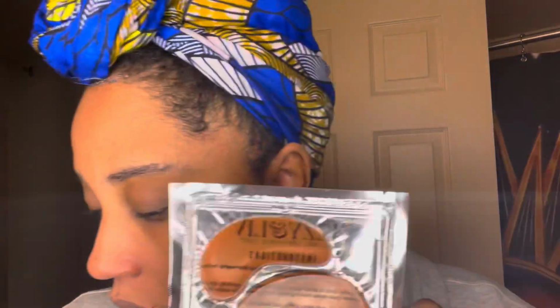So I don't know if you guys remember or if you watched that unboxing video, but I got these really cute eye patches in my Izzy and Liv monthly subscription box, the brown sugar box, and we are going to use them today. So they look like this. They are chocolate under eye masks. They claim to help with dark circles and puffiness and all that stuff that we like to hear. So well, we're not gonna see instant results. So they gave me 5.